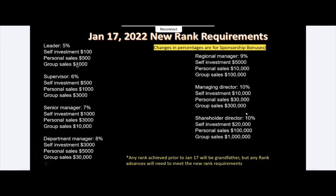As I've been talking about, to get to shareholder director currently right now, which is the top level in this platform, you don't need a self-investment of 20K. For managing director, you don't need a self-investment of 10K. For regional director, where I'm looking for next, I don't need a self-investment of $5,000 before the 17th. As you can see down here, any rank achieved prior to the 17th will be grandfathered, but any rank advances will need to meet the new requirements. So after the 17th, if you want to advance, you got to meet the new requirements.